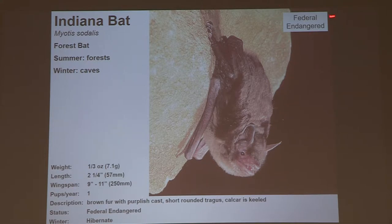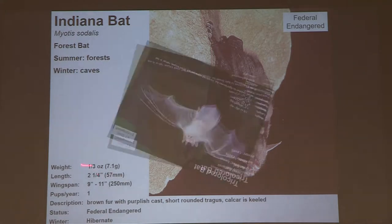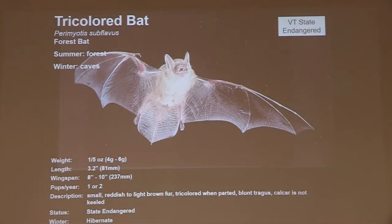Indiana bat, federally endangered, forest bat, spends its summers in the forest, but look where it winters. All those that are wintering in the caves are the ones that are coming out in trouble because of that darn fungus. And look at this guy, he's a little 1/3 of an ounce. Tiny little guy. Another one, the tricolored bat. We call him tricolored because his hair is actually three different colors. And he's a forest bat that spent his winter in caves. That gets him on the endangered species list again because of the fungus. 1/5 of an ounce, weighs 4 grams. That's less than a dime.